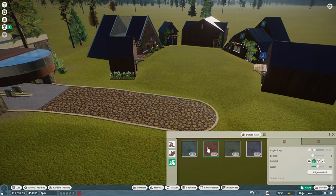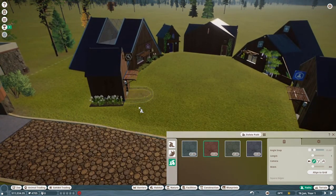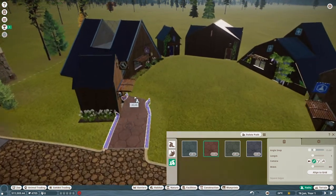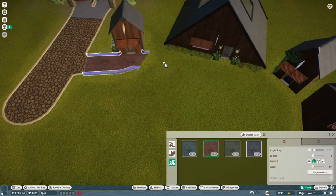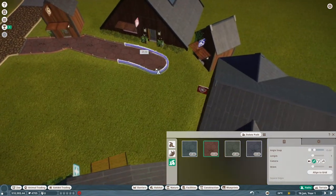Alright, let's go to staff paths. Let's shrink them down. Sure, we'll just start here. I need you to be a staff path. Thank you, though. No! Be a staff path. Only staff are left. Okay. Now let's just go this way.